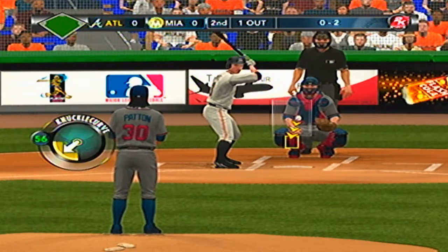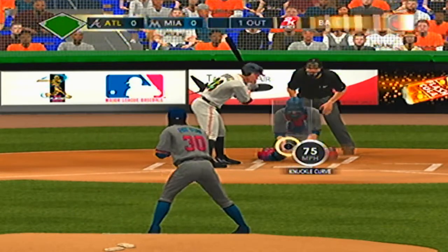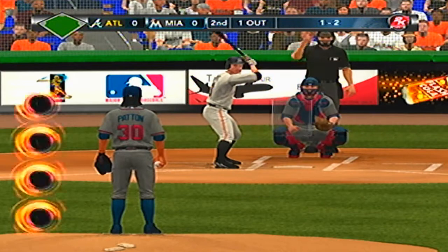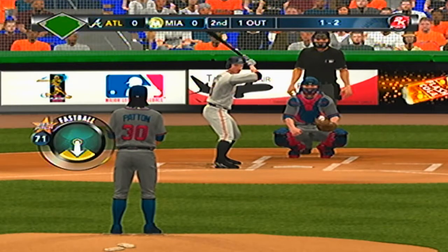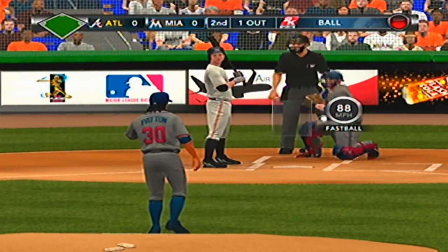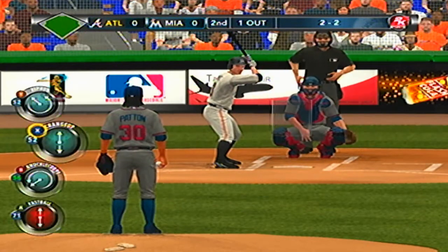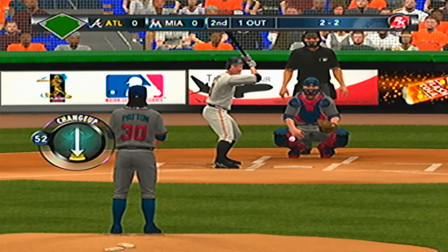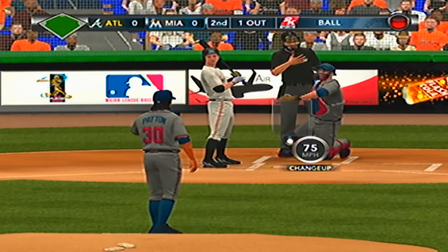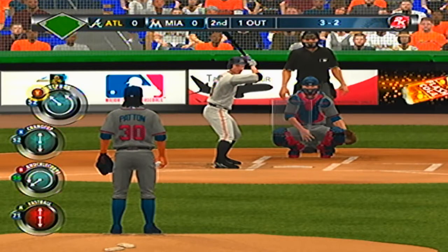Now he wants to hit him with the knuckle curve. Ooh, I like it though. He didn't swing on it. Fastball away. He's not chasing. He's gonna go with the change up. He's gonna chase this one. Change up just about had him, but it's full now. Full count. Tried the change up right there, but it just stayed down and off the plate.